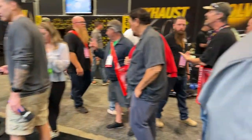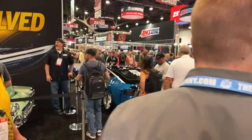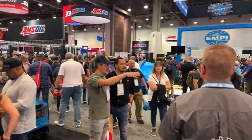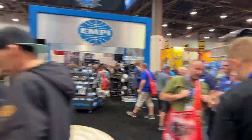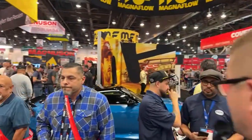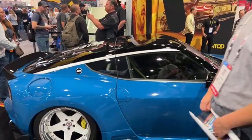All right, okay. Right behind you, Magnaflow here? Yeah, check out what they've got here with the new Z. Oops, sorry, guys. Got to ford through the river of people here. Yeah, it's getting busy now. I like this half and half Volkswagen bus. Okay, so there's the Z right there, Dane. Yeah, this Z looks nice. This color is beautiful too. Right, HREs. Yeah, so that's the Street Hunter kit.